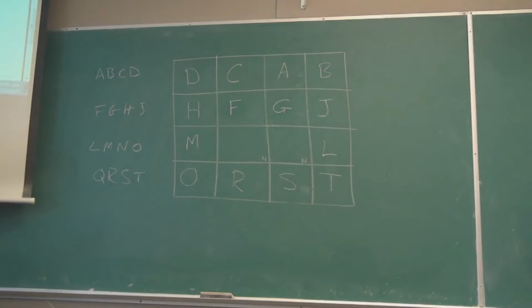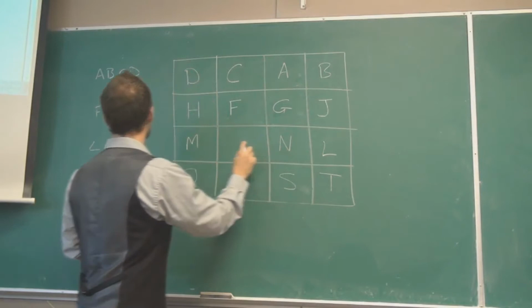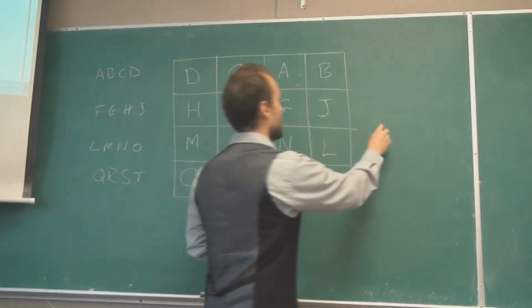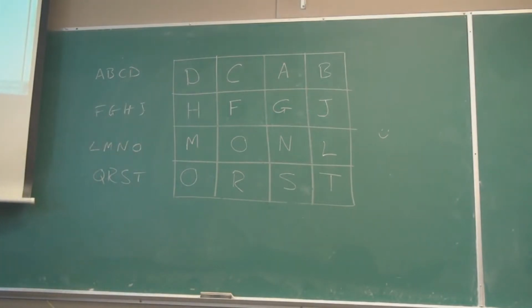There was a clue about N, so let's go to that clue. Where's the clue about N? R is one column to the left of N. Well, there you go. N has to be there, and therefore O has to be there, and we are happy. We did it. Yes, it took a while, but that's okay, it doesn't matter.